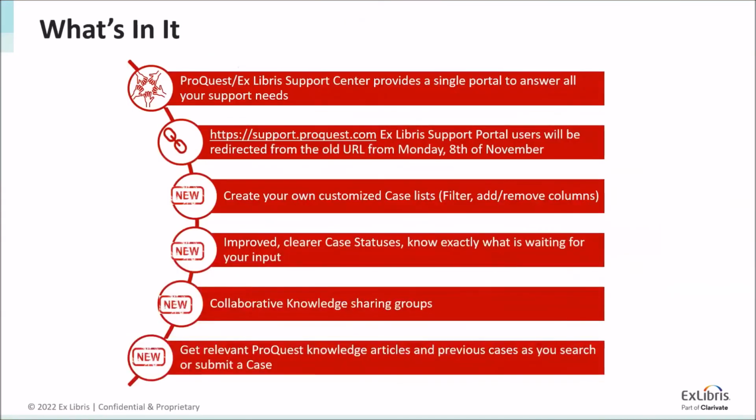So what will you find if you go to the support center? The idea here is to provide a single portal for all support needs for both ProQuest and Ex Libris products. If you go to our old URL, it will redirect to this new URL. So if you don't have that new URL down just yet, no worries, you can get redirected from the old URL. You can create your own customized case lists to make things easier for you to find. The case statuses are clear, so if something's waiting for your input, it's easier for you to see and provide information for. They're now collaborative knowledge sharing groups. And again, you can get knowledge articles of previous cases as you search for or submit a case.